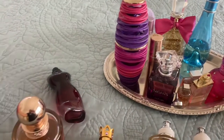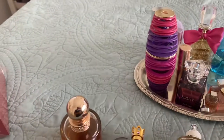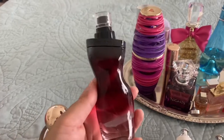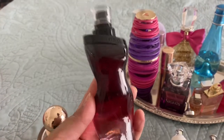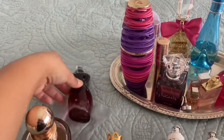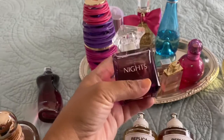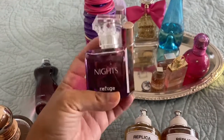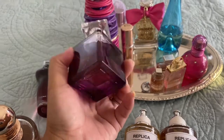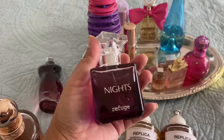Okay, yeah. So if you go to her website, they have a little quiz you take and then they match you with a perfume. I didn't go with the one that they matched me with. So I think I'm going to do that next and get the other one and see how that smells. But there's that. And then I just recently got this one, Charlotte Rouge. It's Nights, the Refuge, Charlotte Rouge brand, I guess. And this smells really good.